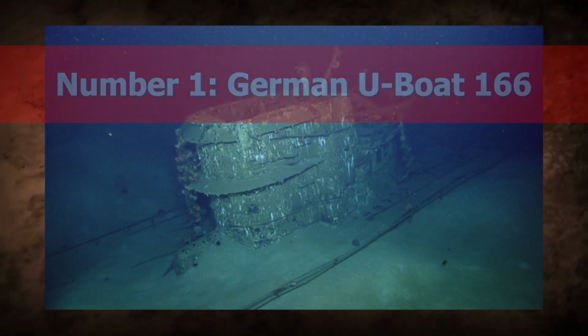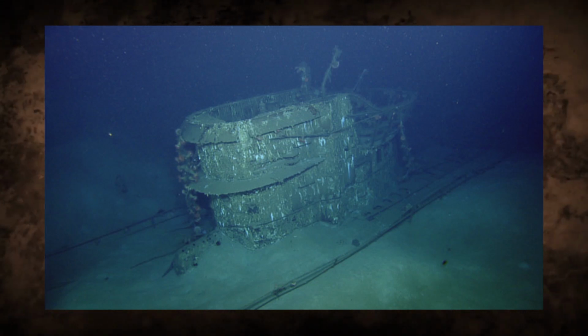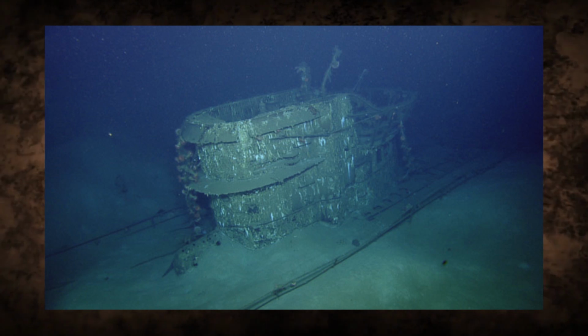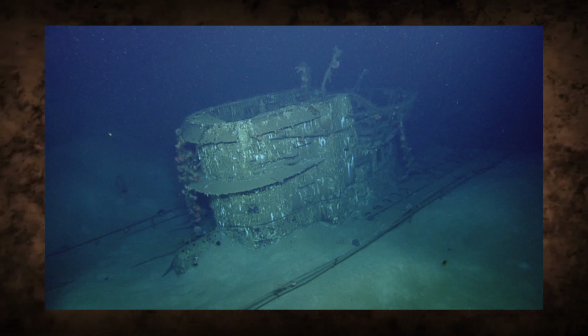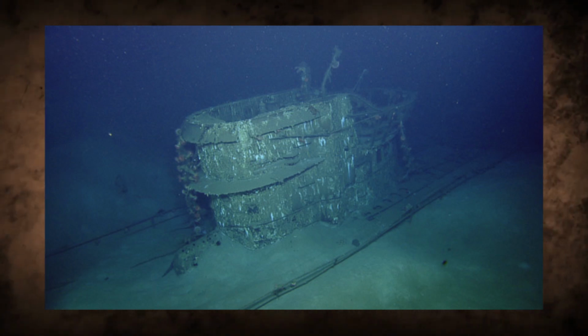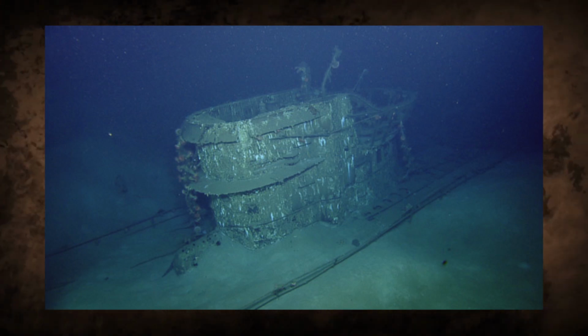In 1942, during the heat of World War II, German U-boat 166 was sunk by the U.S. Navy in the Gulf of Mexico. It disappeared beneath the surface and wasn't seen again for almost 60 years. Then, in 2001, it was found during a routine pipeline survey, intact and somehow well preserved despite decades underwater.